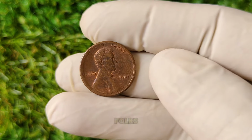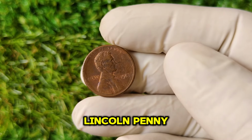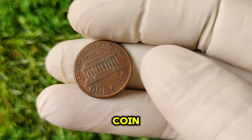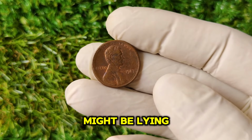So there you have it, folks. The fascinating story of the 1987 Lincoln penny and how it went from pocket change to a potential jackpot. Whether it's a minting error, an exceptionally preserved coin, or just good old-fashioned luck, you never know what hidden treasures might be lying in your coin jar.